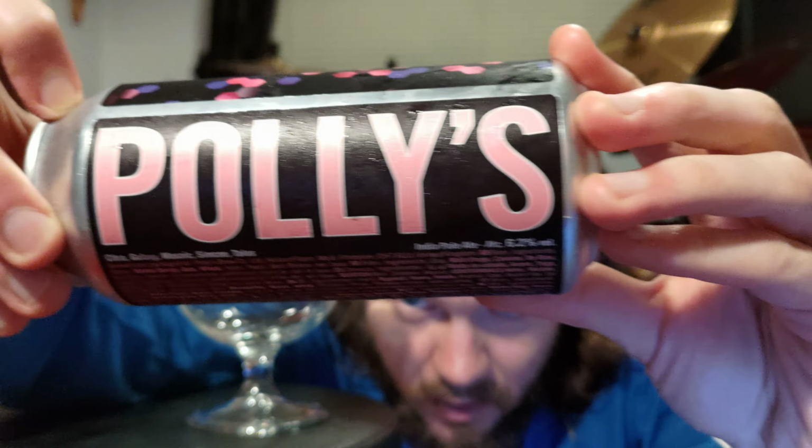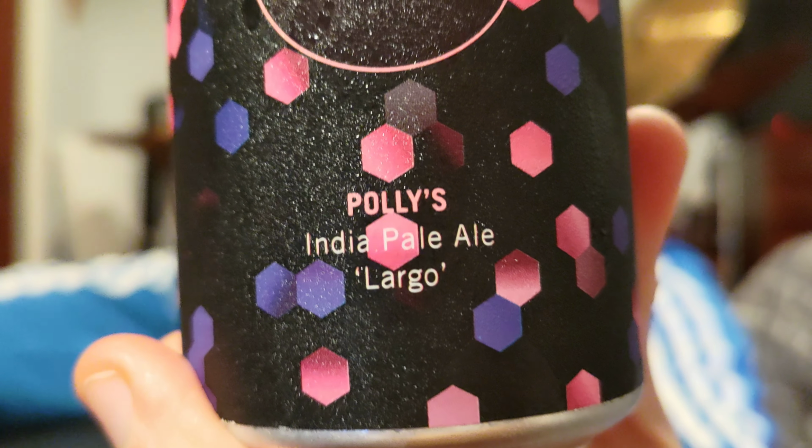So as you can see, the artwork on this one is very distinctive. This, of course, is the Polly's Brewing Company symbol, but you'll always find this on the side of the cans as well, Polly's. And there you can see at the bottom of the can, Largo. And that was actually the reason that I bought this beer, in fact, was Largo. My dad used to go to Largo on his holidays when he was younger, so I thought this would be a nice one to buy and review and then share with him. It was back in the days, of course, before EasyJet and Ryanair and all this.